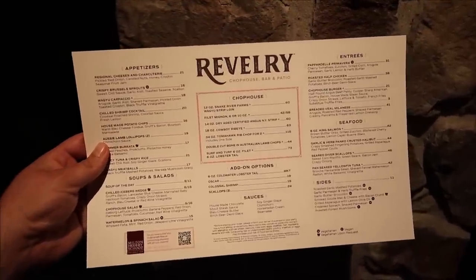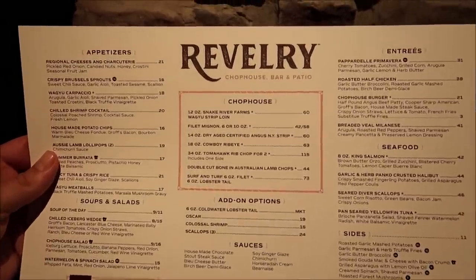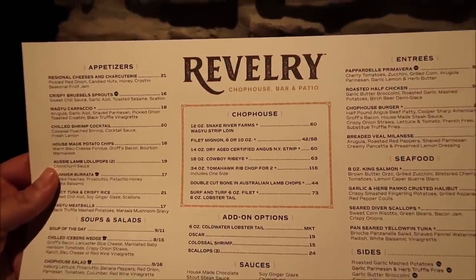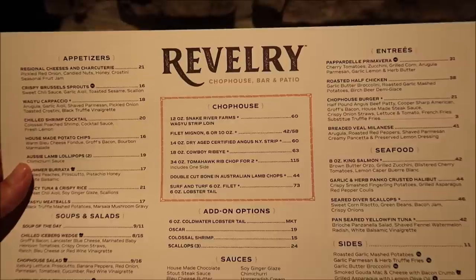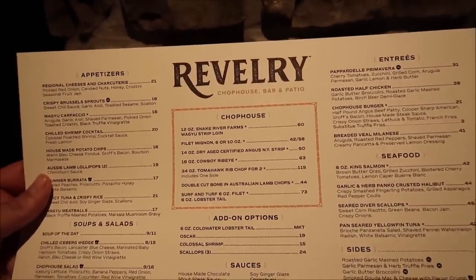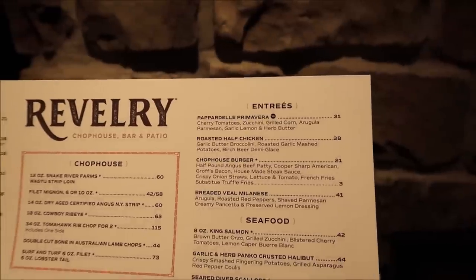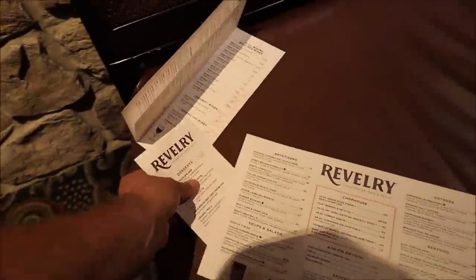Here is a quick look at the menu for Revelry. They've got a lot of good steak here. Oh my lord, a 12 ounce Snake River Farms Wagyu strip loin. They've got a filet. They've got a 34 ounce tomahawk rib chop for two. And then they got a double cut bone in Australian lamb chops there. And it looks like it's around $50 to $60 per steak. I mean, they have other things like the pappardelle primavera. They have a roasted half chicken over here. These are around $28, $21 for the burger. But like I mentioned, the desserts, I got all the menus here.